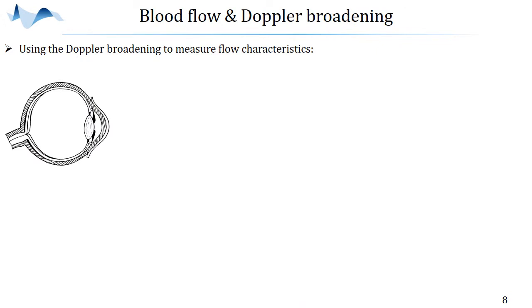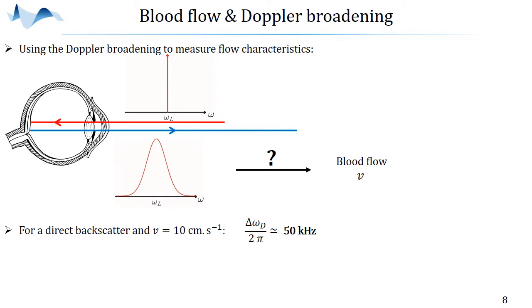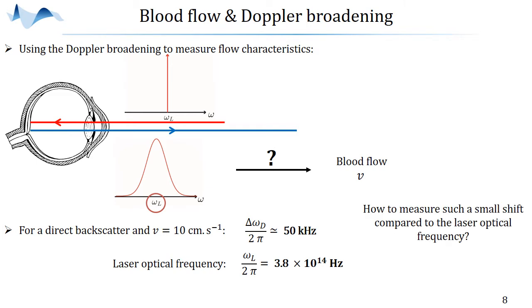The concept of making blood flow measurements with a laser Doppler is to illuminate the retina with a single frequency laser diode, collect this Doppler broadened beam, and then find some information about the velocity from the statistical properties of the Doppler spectrum. In case of direct backscattering, for a velocity of, let's say, 10 centimeters per second, you have a frequency shift of 50 kilohertz, which is kind of a lot, but nothing compared to the laser optical frequency. So how can we measure such a small shift of 50 kilohertz compared to 10^14 hertz, the laser optical frequency?